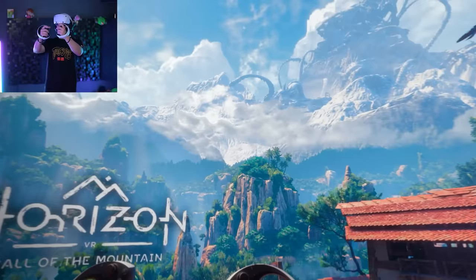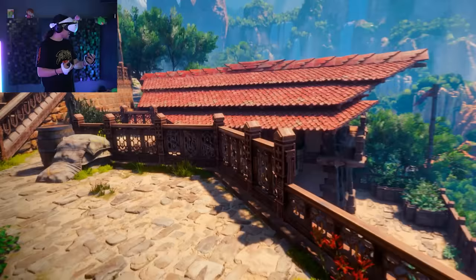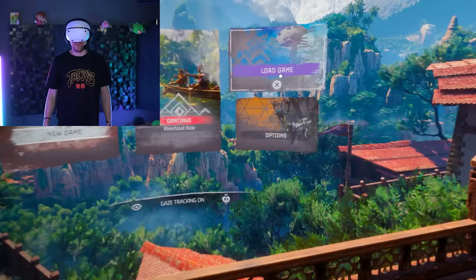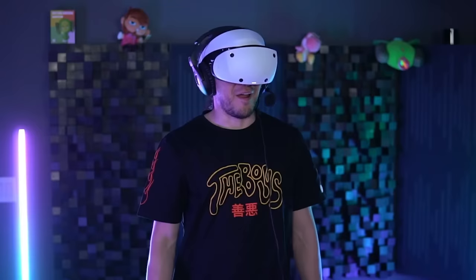Now let's get into the game. Yo! This looks amazing. I just was choked. No manches. Okay, I'm hype. I can actually select things by looking. See, if I look to the left, I select that. This is blowing my mind. I've never used eye tracking inside a VR headset before. All right, here we go. Let's just start a new game and see what happens.